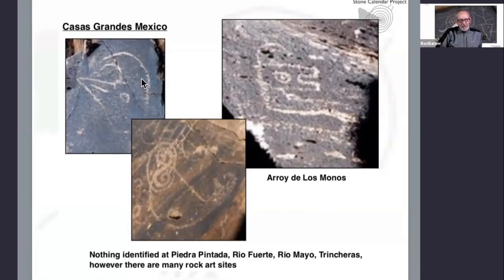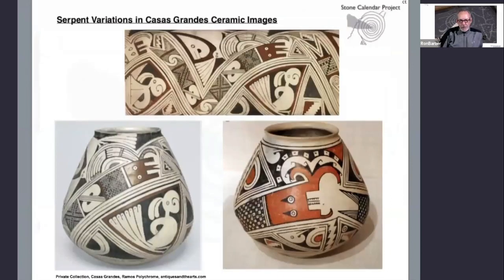This one, it's hard to tell. It looks more like a bird. This one here is really hard to define. We've studied places called Piedra Pintada, Rio Fuerte, Rio Mayo, and trinchera sites, and we've not identified anything in those regions. However, there are many rock art sites down in Mexico yet to look at. But it's very clear that the ceramics show a very strong tradition.